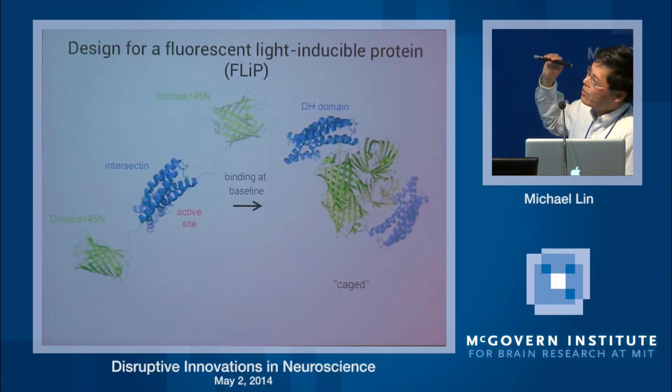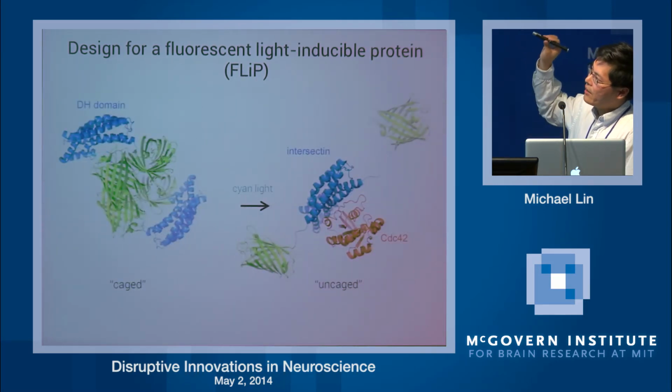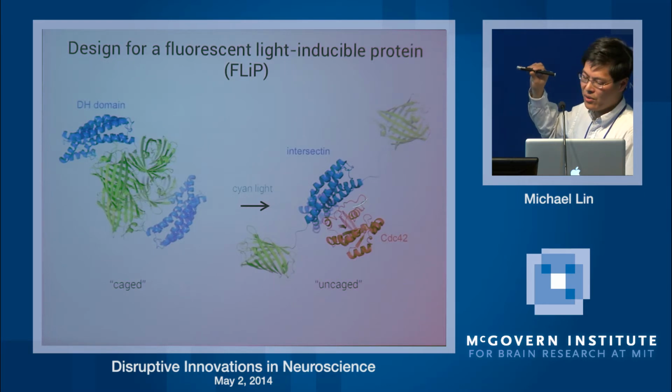We can now do this protein sandwich that we wanted to make. We put Dronpa 145N at both ends of a protein of interest. We chose intersectin because its N and C termini flank its active site. And so the expectation is that at baseline, Dronpa will form a tetramer, and then this will create a large steric hindrance to the active site and occlude it. But when you shine cyan light on it, then the tetramer would dissociate, and then intersectin would be able to interact with its substrate, which is CDC42.